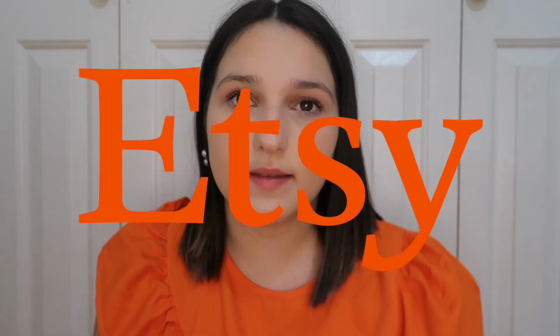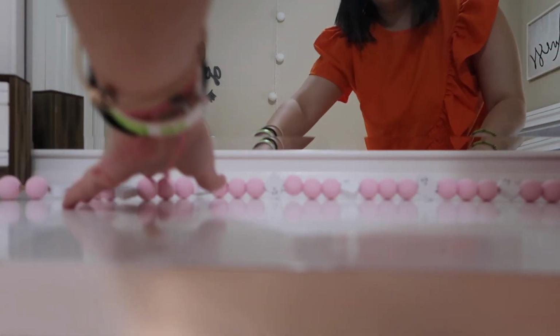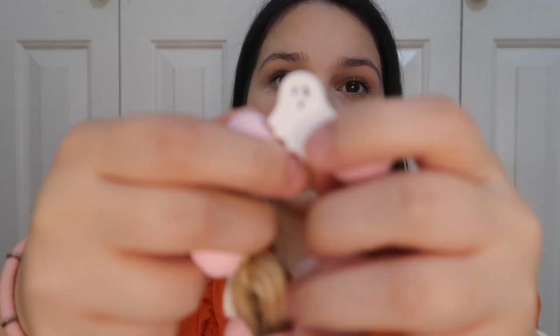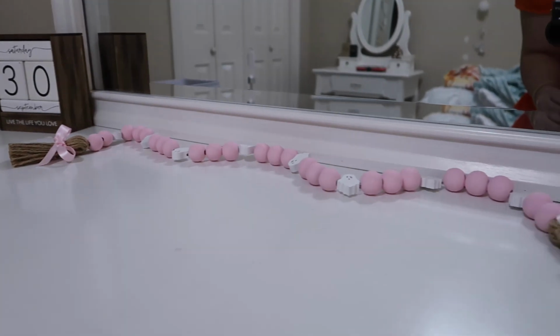This next step is from Etsy. This stuff's really cute. This first thing is some light pink Halloween garland. They have little bows on the end. I honestly did not even notice that. And then they also have light pink little balls with some cute ghosts. Look how cute with the little pink balls. And I'm going to be putting this on the center of my dresser. I'm gonna put the prices of all these products on the screen. I don't know exactly how much they were because I ordered them weeks ago.